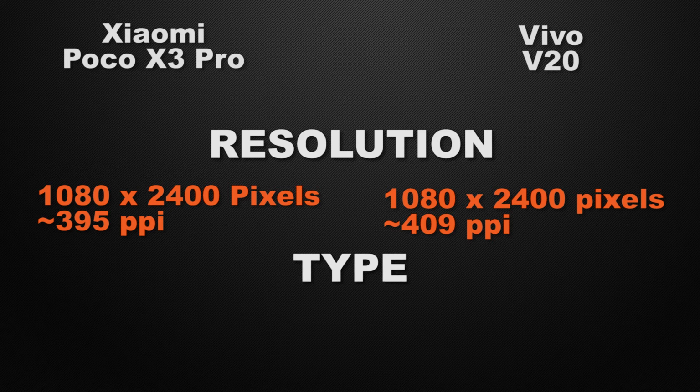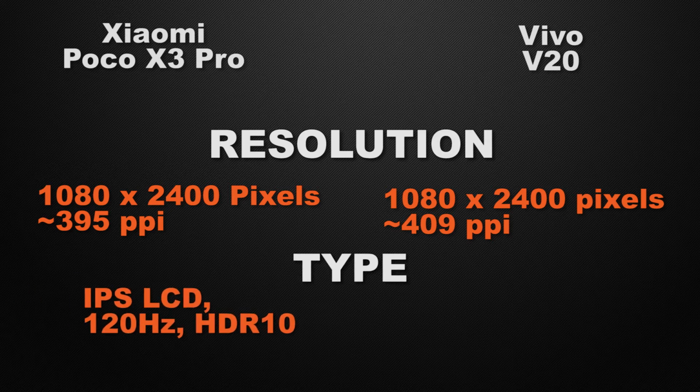And about the display type of the devices, X3 Pro has an IPS LCD display with a 120Hz refresh rate and HDR10 support, and V20 has a Super AMOLED display with HDR10 support. So the winner here is X3 Pro because it has a 120Hz refresh rate, which can improve your viewing experience when watching content.